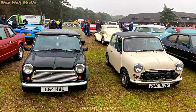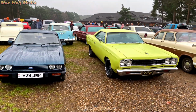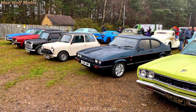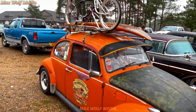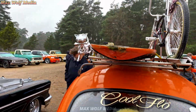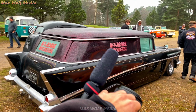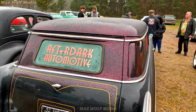As we have double minis and one about to go. We got a Capri and the Mopar and a Zodiac, and I like the Dodge. That is nice. I'll get the Mini leaving in a minute. And on the Beetle here, we have got a bike on the roof, skeleton on the back, and a little chrome doggy. It's Mopar. And one that is for sale. I think it's about 25 grand. Check them out, After Dark Automotive. On air, sounds brilliant, looks amazing.